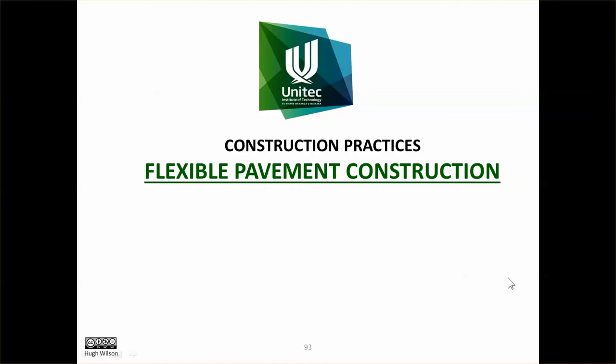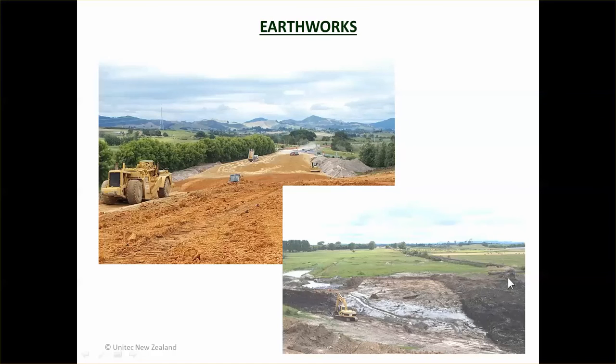In this video we're going to look at flexible pavement construction in a little bit more detail. Obviously flexible pavement is an important part of New Zealand construction, so you need to know about it a little bit more than some of the others. The first part of most roading projects actually starts with earthworks. We looked at earthworks in the previous videos: shaping the ground to the appropriate profile required for the road, stabilizing the road, making sure that the subgrade is strong enough to take the road loads.